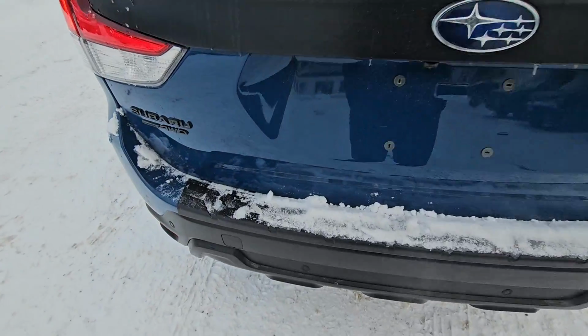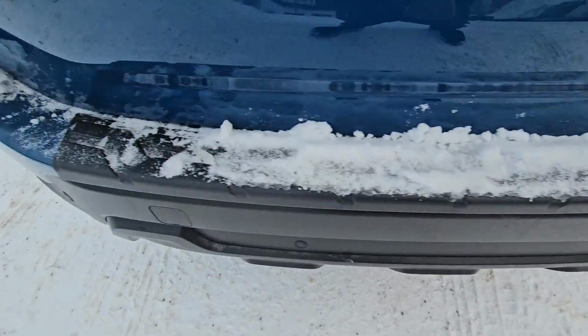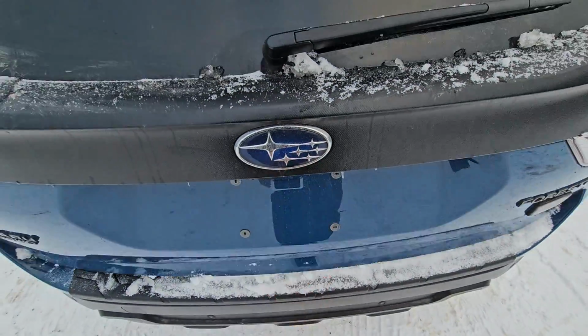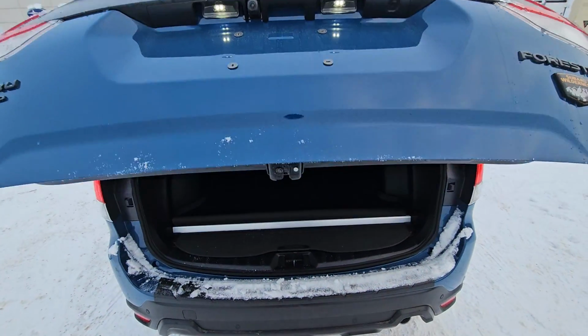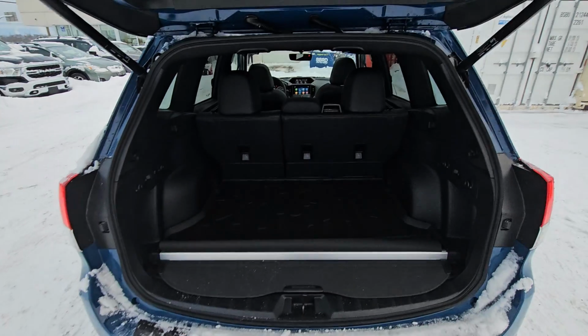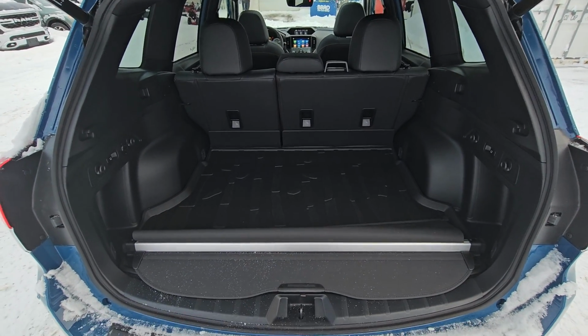Now, they have included a bumper step pad from factory, so that is designed to protect the painted area of the bumper from getting marked up if you're loading things in and out or you have pets jumping in and out. Power lift gate you can activate from the key fob, the driver's seat, or the door. And as you'd expect, big boxy square rear end, lots of storage, very tall, wide, and deep.